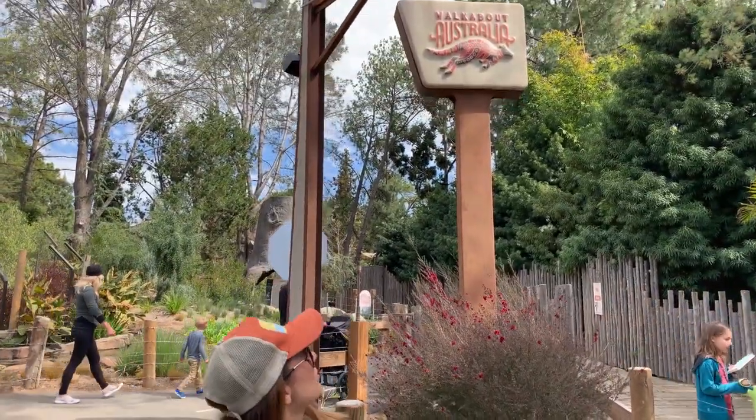Next, we are headed to Walkabout Australia, where hopefully we'll catch a glimpse of the kangaroos, and then I'm super excited because after that, we're going to go check out those baby elephants that we heard about.